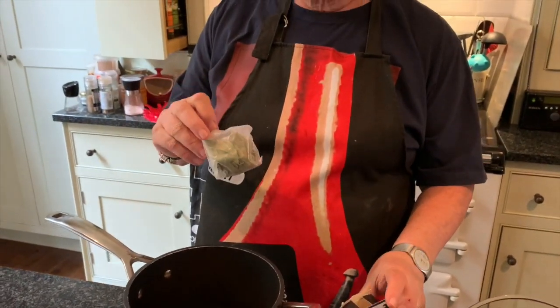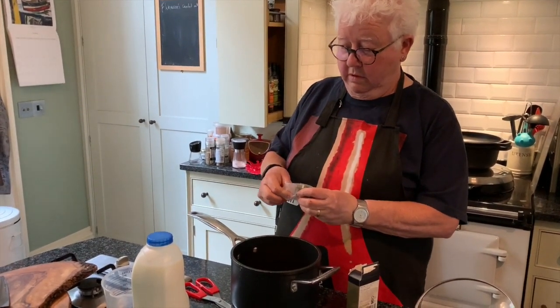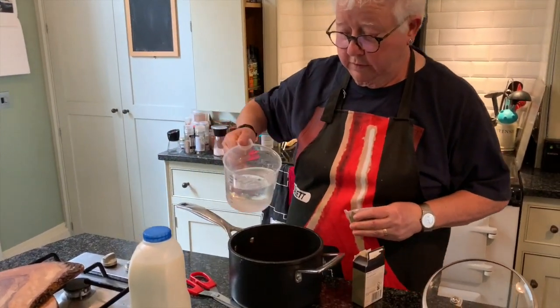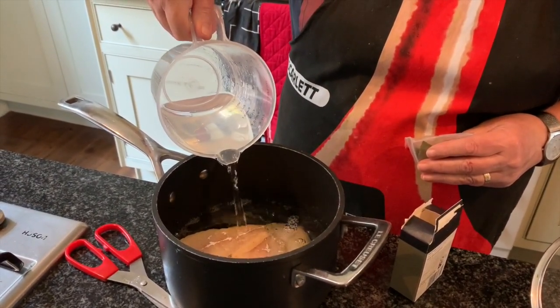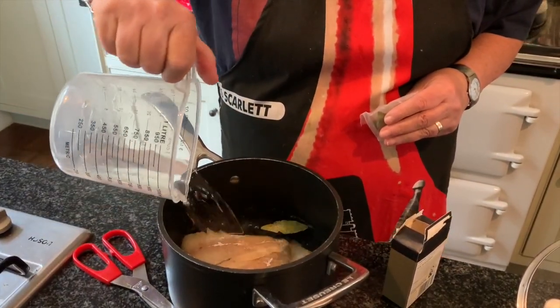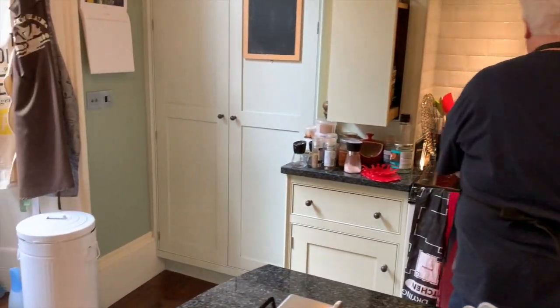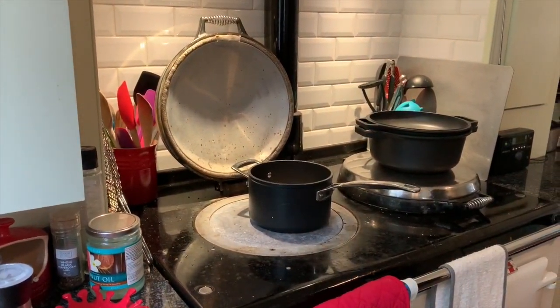So now I'm going to add a bay leaf, which gives you just that interesting wee bit of flavour. Add a bay leaf, and then I'm going to cover this with water. You don't need to measure the water, basically you just need to cover the fish. It smells very fishy. That's because it's fish. And I'm going to put that on the stove to boil.